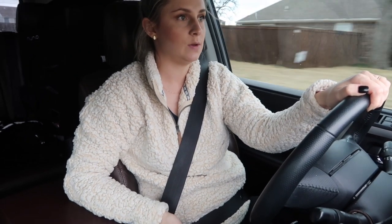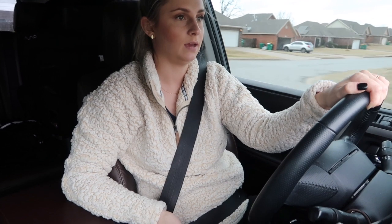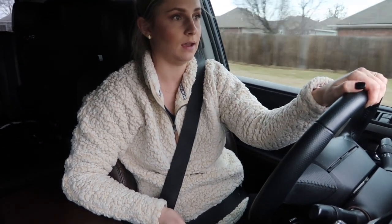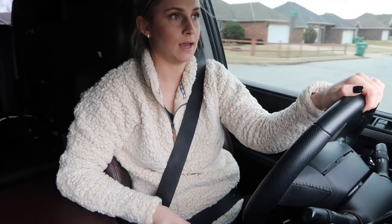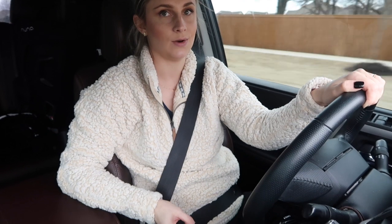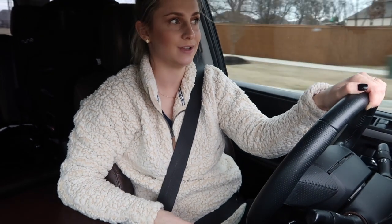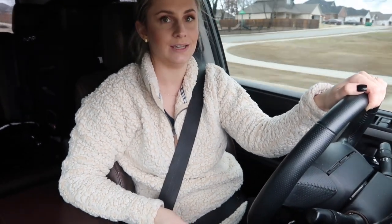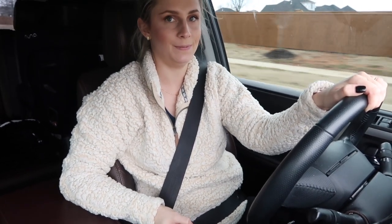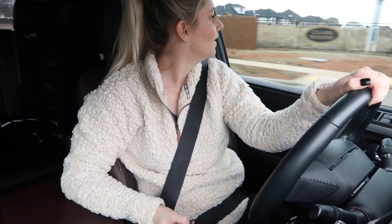The recipe was supposed to make 36 cookies, and I think I halved it maybe, and then I ended up only getting 6 cookies out of it because the dough was just so sticky and stuck to everything, and we had a really hard time with it. So I only ended up with 6 cookies.